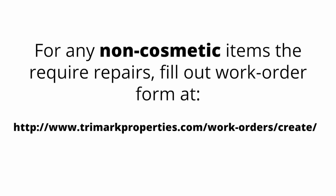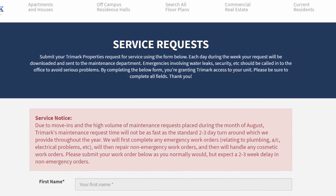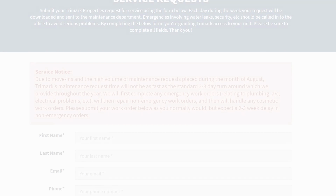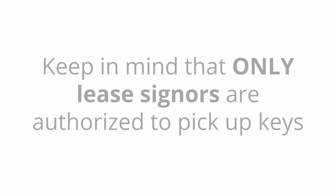If you have any non-cosmetic items that require repair by the maintenance team, they should be put in a work order. Keep in mind that only non-cosmetic items should be entered as work orders, such as a broken pole on a blind. Keep in mind that only lease signors are authorized to pick up keys, and they will need to bring a photo ID for verification of their identity.